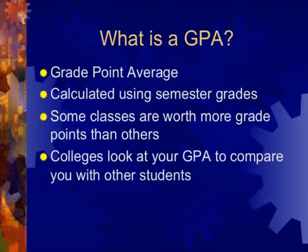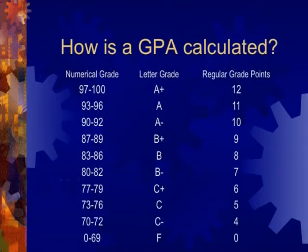Colleges utilize a student's GPA in order to make comparisons among students for purposes of acceptance and financial aid awards. A GPA is calculated using a student's grades in each course attempted and the number of grade points assigned to each grade. Most courses are on a regular grade point scale. In order to calculate a student's GPA, one must add the total number of grade points earned and divide by the number of courses attempted.